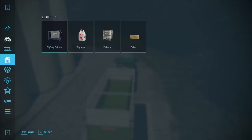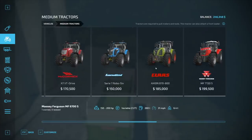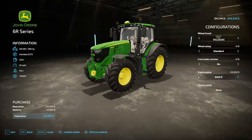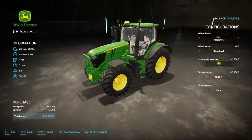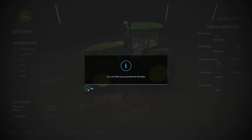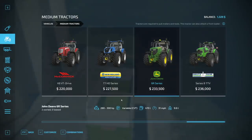I still don't think we've got enough for that John Deere, like, to tap it out. Let's look. Where's my 6R series? So if I do engine setup, I don't need the front loader attacher. So if I did, 45. No, I got enough. Just with the standard tires on there, I don't necessarily need wheel weights. Let's see. Wheel weights. Oh my gosh. We are literally like right on it. Let's not do wheel weights for right now. And I'm going to buy this one. Yes. And we did get the front loader attacher.